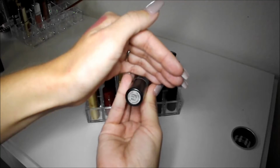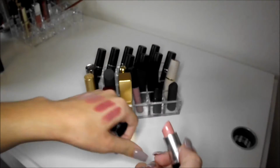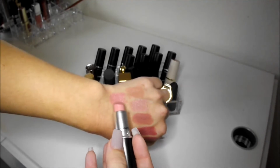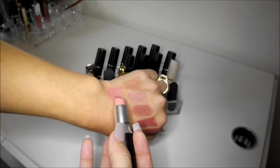Then we have a beautiful pinky shade. There we go. Creme Cup by MAC. This is a beautiful summer shade. And this is, again, a pinky nude, but it's more on the pink side. This one's Blankety. It's lighter. Creme Cup is definitely more pink.